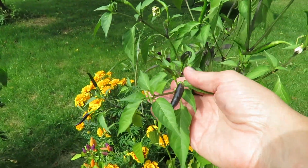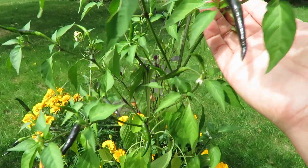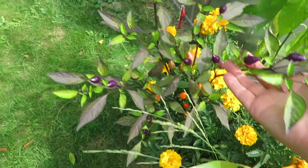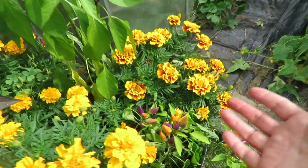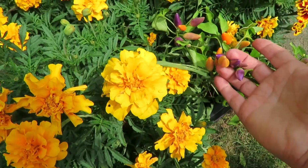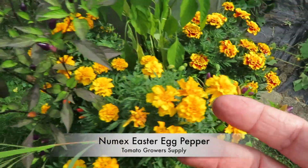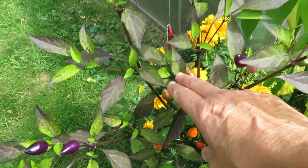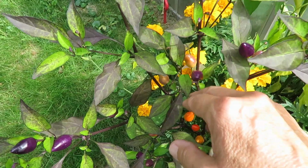These are called Pusajuala. They're really hot. I grew them as ornamental peppers. So these are Bolivian rainbow. And these are Easter egg, some kind of Easter egg pepper. But these will also, so you can see them starting to change color. There.